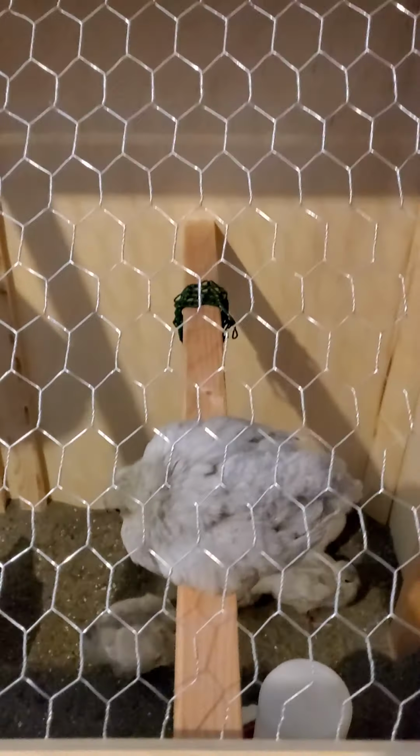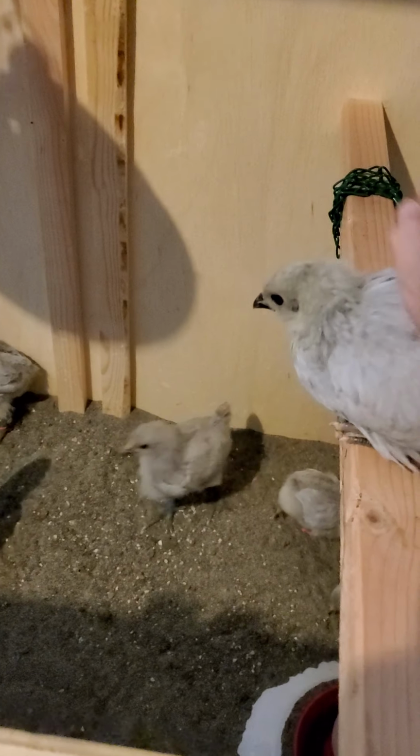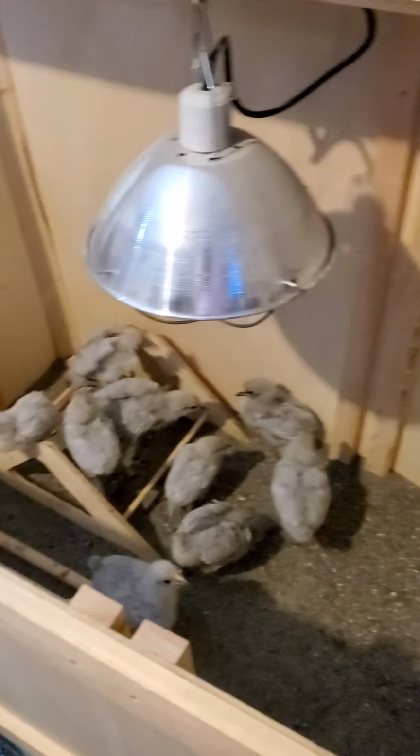Hi, Moira. You trying to get away from the babies? Hi, sweetheart. So please forgive us. And I hope to be able to get back on track soon, and I'll make a video within the next couple days showing everybody the coop and how well that's coming along, and the garden especially. I'll try to do that tomorrow.